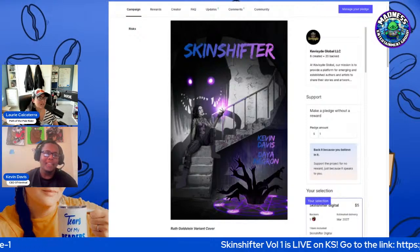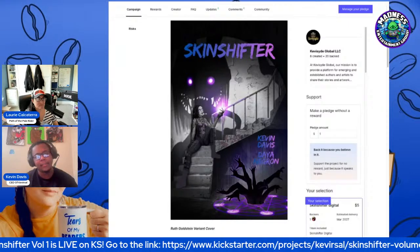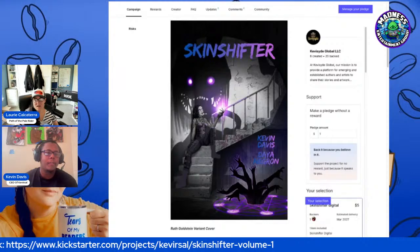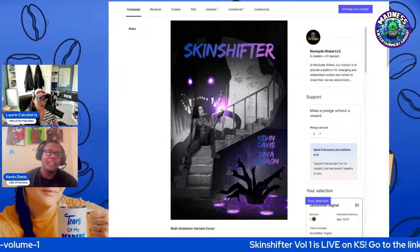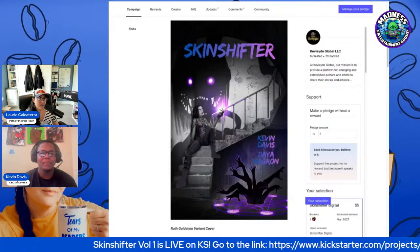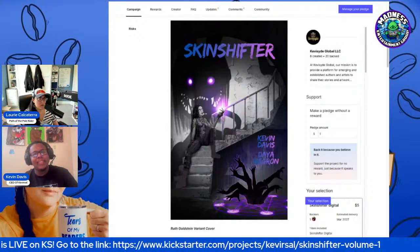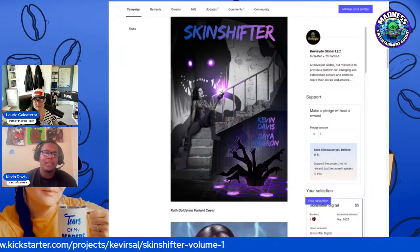This one is the variant cover by my friend Ruth Goldstein. I mean, this was originally going to be the novel cover, but I'm going to save that for the comic version because this is too good. I would love this in spot foil, anywhere there's that pink and glowing, to have foil on it would be really cool. Just saying. So that's Skinshifter.